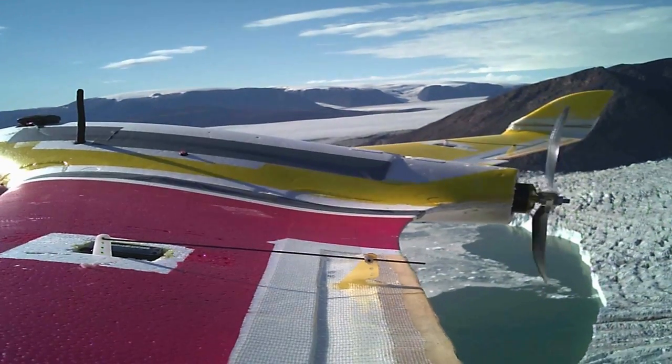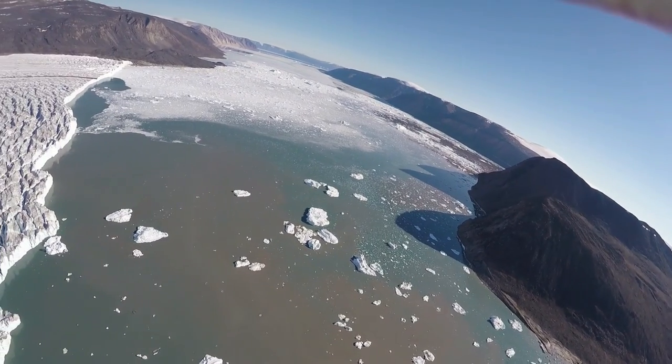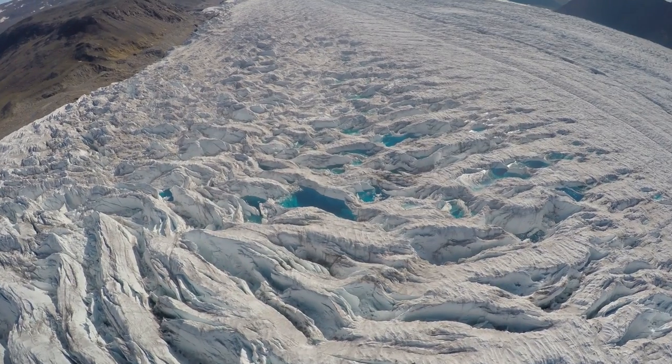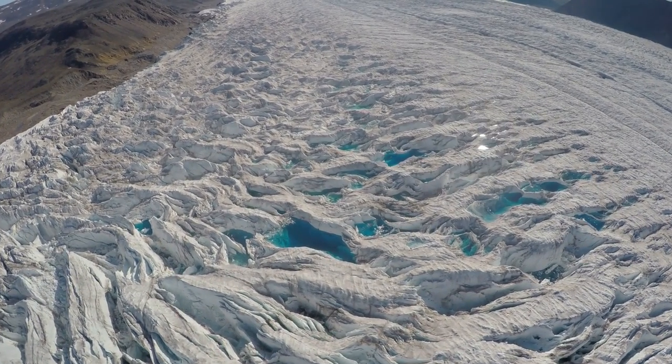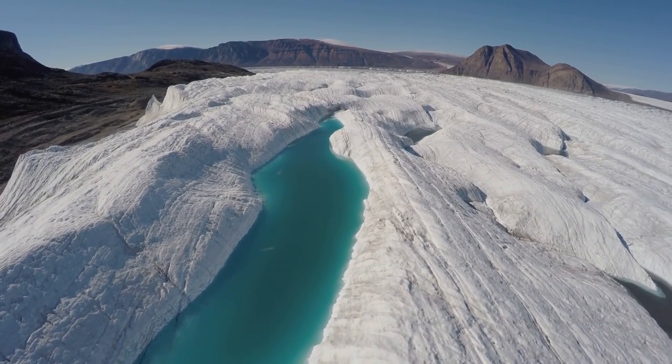Drones allow scientists to gain new insights into calving processes and to better understand how they affect glacier mass loss. It is hoped that this new technology will help us to better assess the evolution of glaciers and sea level rise in the future.